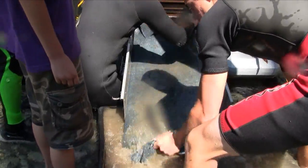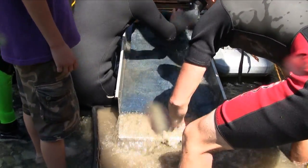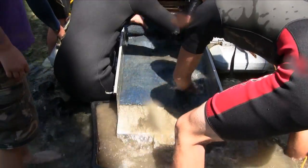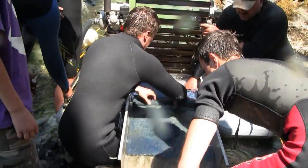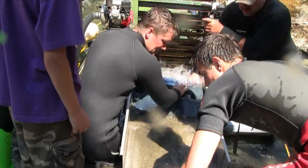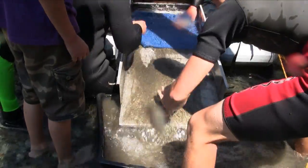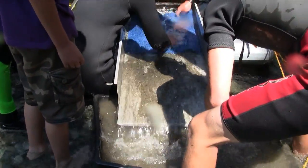It's very important to clean these carpets, as the gold and heavy black sand will want to stay in them. So a very rigorous motion is needed in order to break that material loose. Here you can see that heavy material, that black sand, is the last to come out of the carpets.